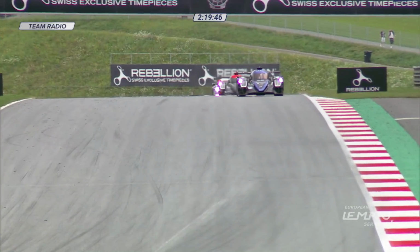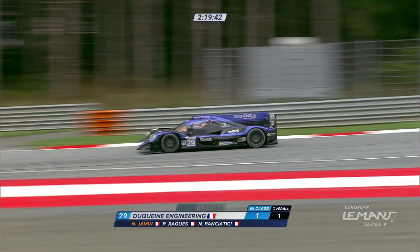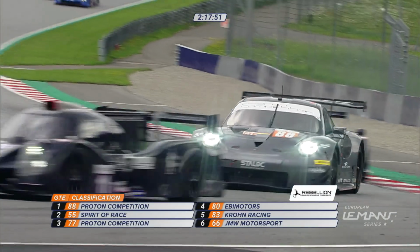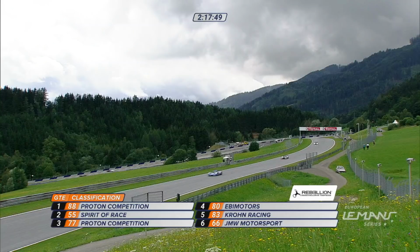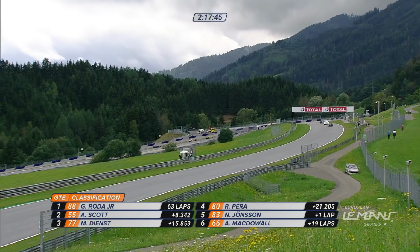Push, push, push. Sage advice for race leader Nicolas Jamin. GTE leader Gianluca Roda was still in front in the 88 Proton car, Proton in third with the 77 car of Marvin Dienst, and between them Aaron Scott in the Spirit of Race Ferrari.